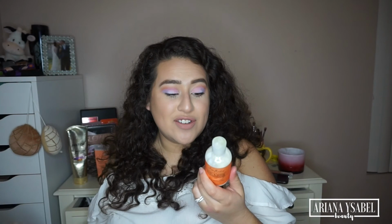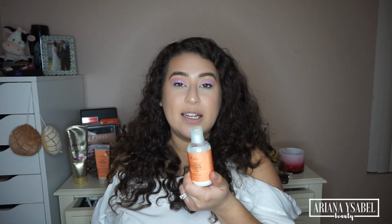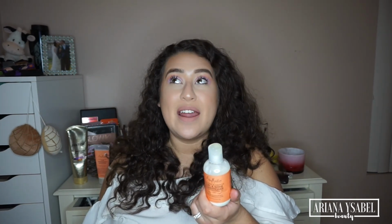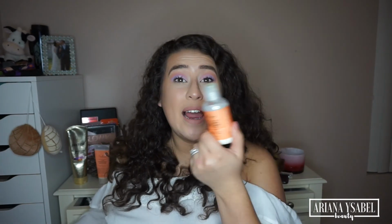And I loved the way that this made my hair feel. This again is sulfate free and it's color safe, and this just made my hair feel so silky and smooth. I was surprised, honestly. My hair felt great, and I just wanted to show off my hair the next day, and I don't feel that way about a lot of conditioners. So I highly recommend this.